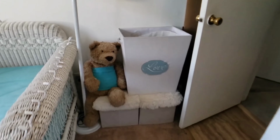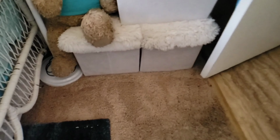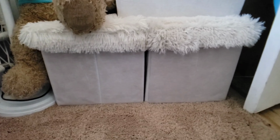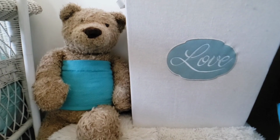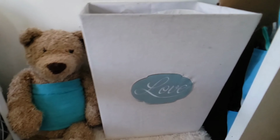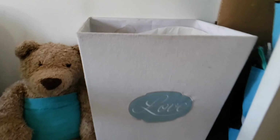We're gonna start at this corner of the room. As you can see, I have my beautiful Mr. Bear here, some ottoman storage bins that I got from Five Below, and this laundry basket that I actually used to cover up my trash can. I got this at Ross and I think it was around $10 or so.